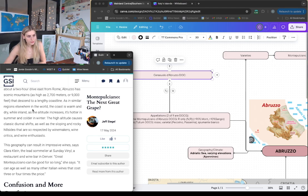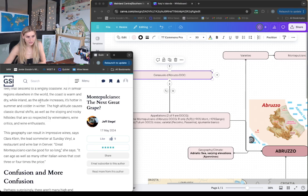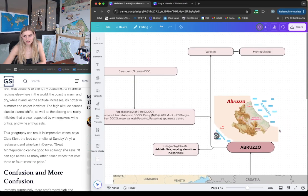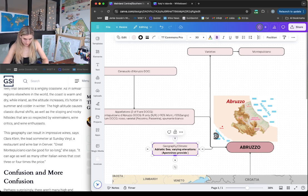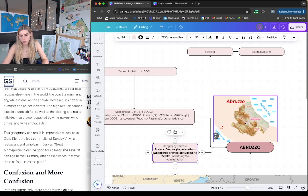Anyways, the coast is warm and dry, while inland the altitude increases, it's hotter and colder. Okay, so that is because you're higher in the air, and there's a lot of reasons, because the Adriatic moderates the temperature, and then you get altitude. So we want to make sure the Apennines provide altitude up to 2,700 meters. And so that's going to do something called increasing the continentality. And that means that it's more continental inland. So they're going to get more cold in the winter and more hot in the summer, both because they're further away from this moderating influence of the Adriatic, and because they're higher up, there's less particles in the air to keep the temperature constant.